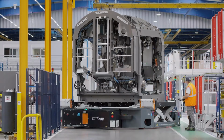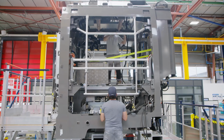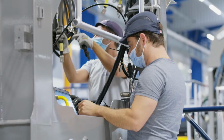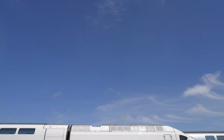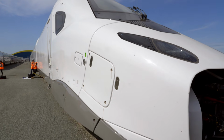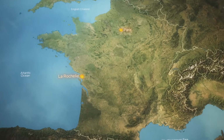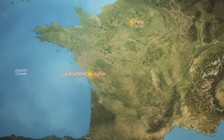Why did they choose to use this medical term? What purpose does it serve? What makes it so revolutionary? To discover the secrets of this major innovation to the French high-speed train, we must travel to another Alstom factory, located 800 kilometers to the west, in Étré, near La Rochelle.